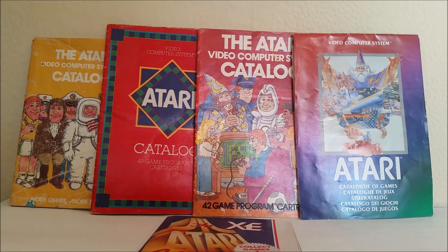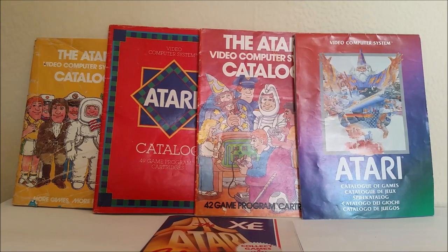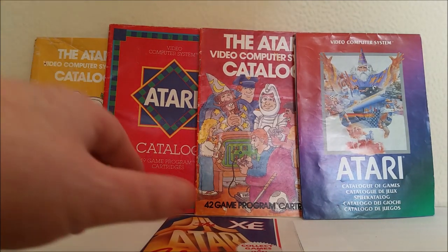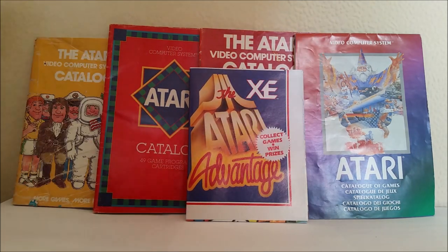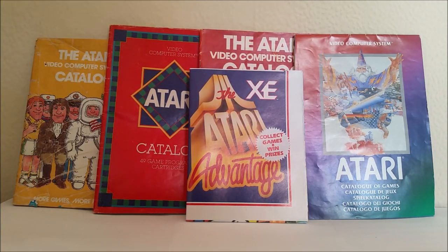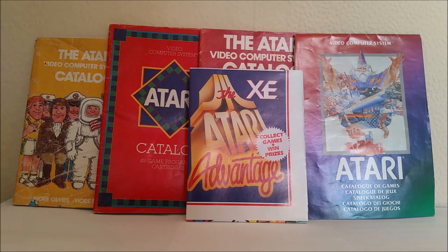And so we've got one more bonus item to have a look at. This was actually with one of my XE games. I've got a few of these. I think this one was in Summer Games, I seem to remember. Could be wrong. I've got quite a few of these in my XE games, because a lot of my XE cartridges that I picked up were brand new. Quite a lot of them were even still sealed. So they had these inside them, but not all of them did. They didn't put them in every single one.